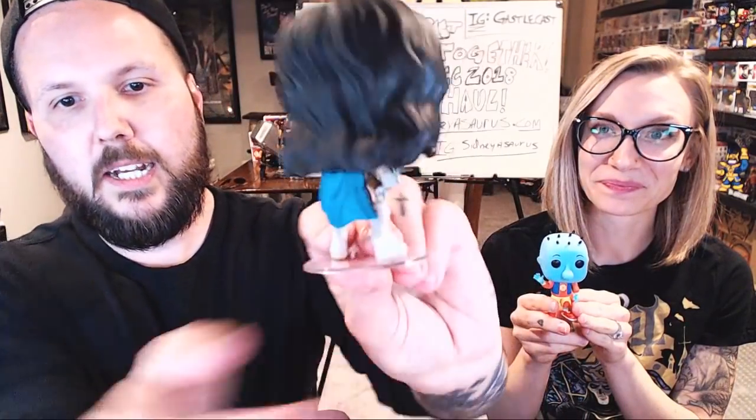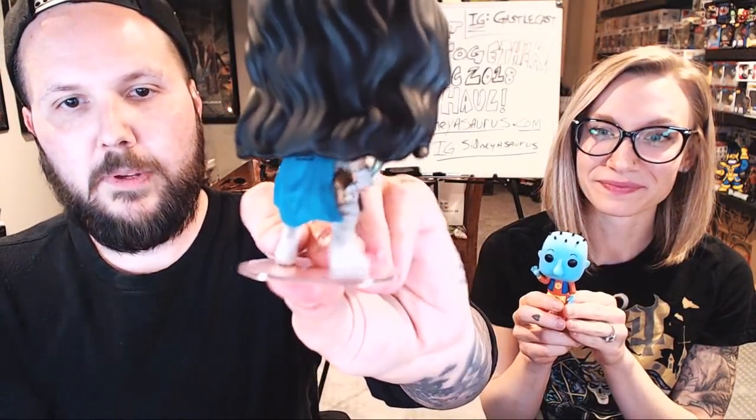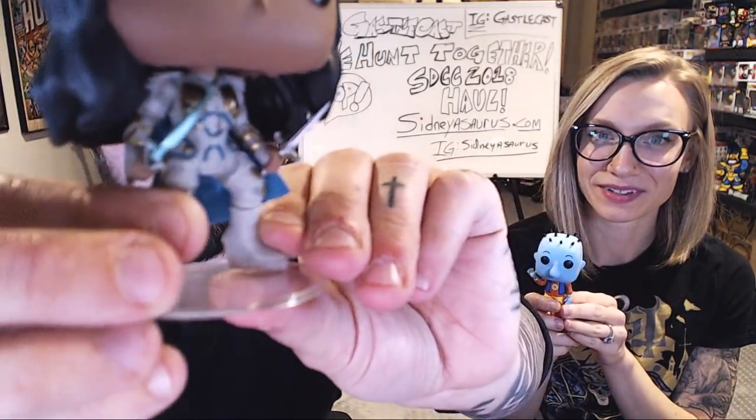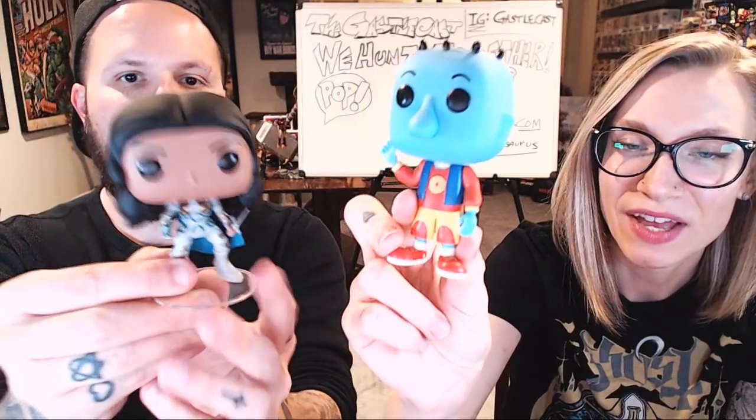She has her little cape back here. Look at that cape. And she has these two little sword-looking, knife things. Those are cool. It looks like one's a sword and one's a dagger. Something like that. The sword's really cool. It has that Thor Ragnarok look to it, that teal kind of color, like his glow. Yeah, these guys are cool.